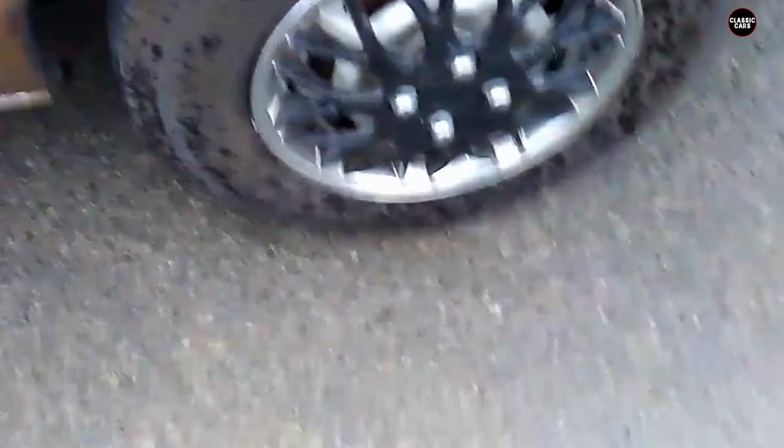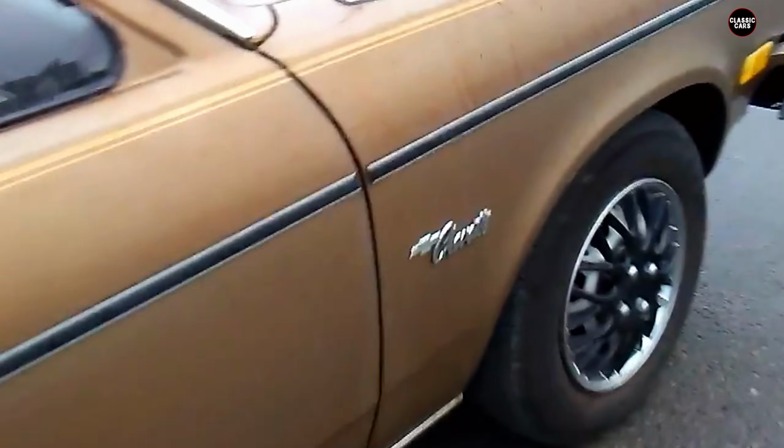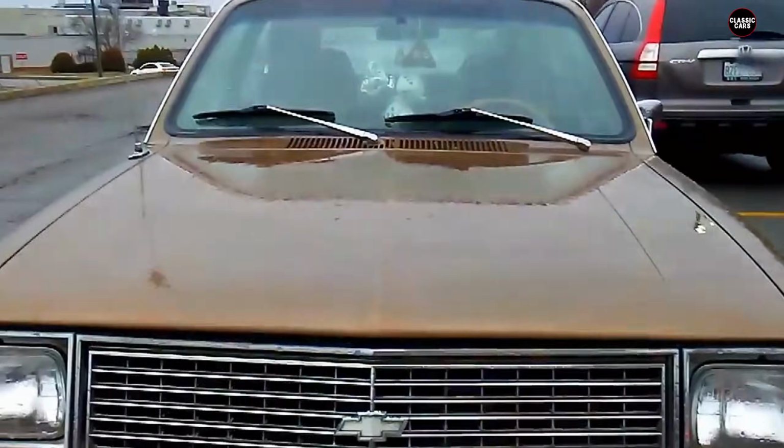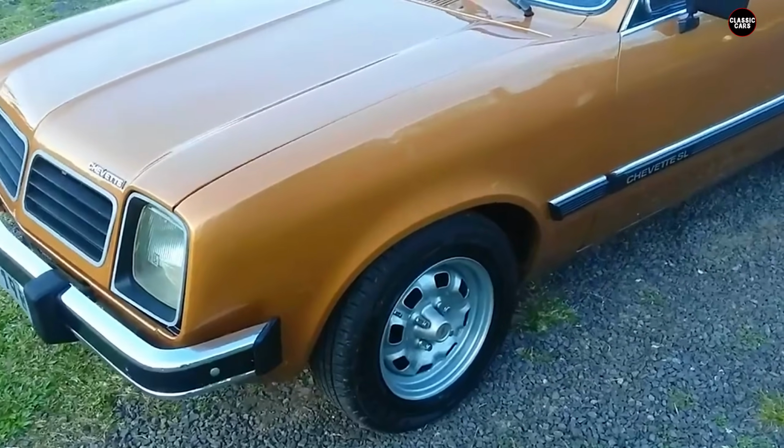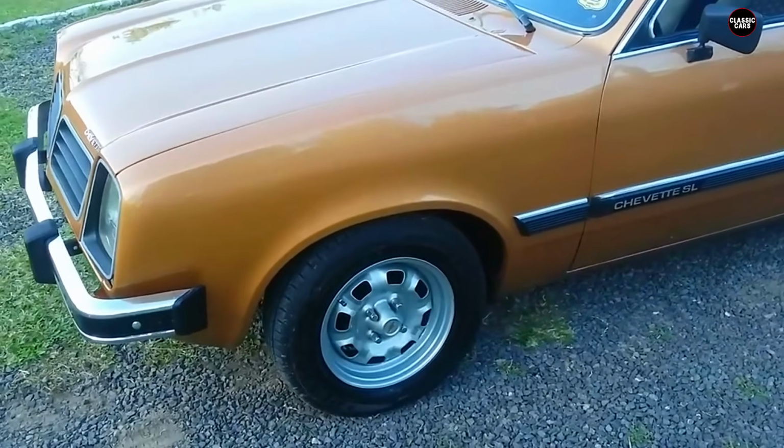Even when equipped with a later 1.8-liter diesel engine, which was more fuel efficient, the Chevette's performance was abysmal. Drivers often found themselves struggling to keep up with traffic, and highway driving required careful planning and a lot of patience. The driving experience was further hampered by a crude suspension setup and a manual steering system that required significant effort at low speeds. The car's ride quality was rough and unrefined, with poor damping that made every bump and pothole felt inside the cabin.